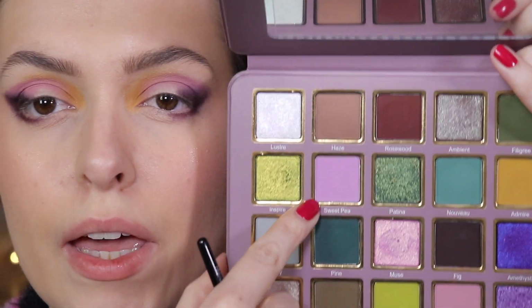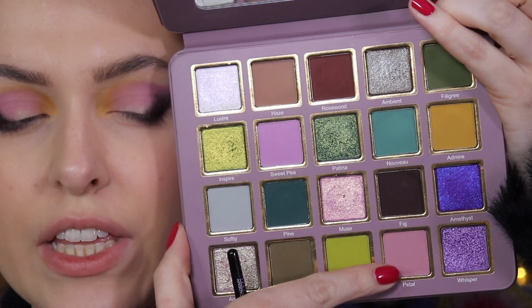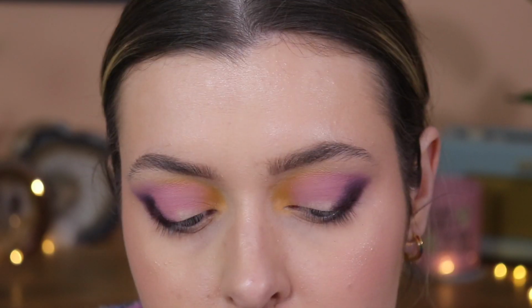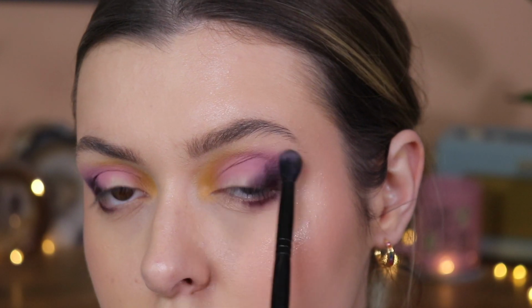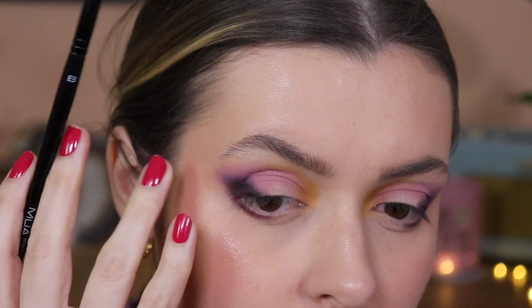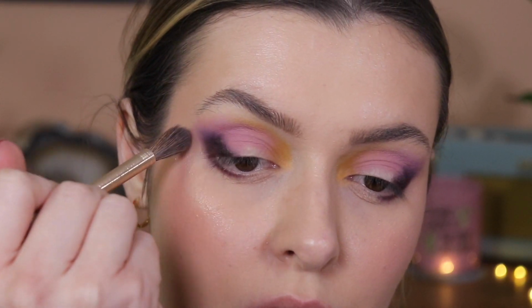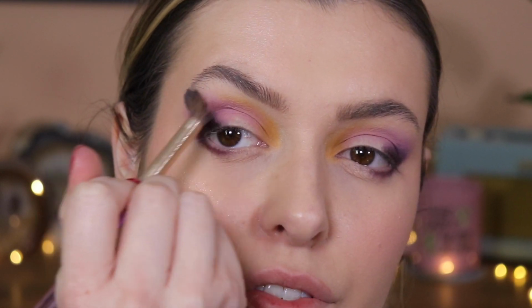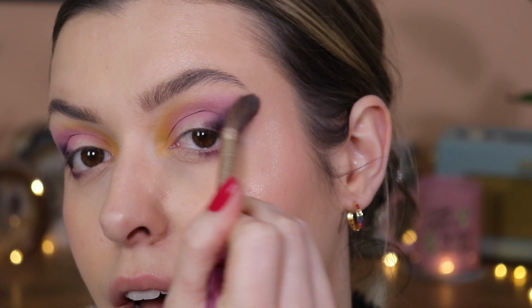To take Sweet Pea, which is kind of more of a lilac version of this one, I think. I'm just gonna take a fluffy brush with nothing on it and just go over the edge just to diffuse a bit. Might end up going back over this later.